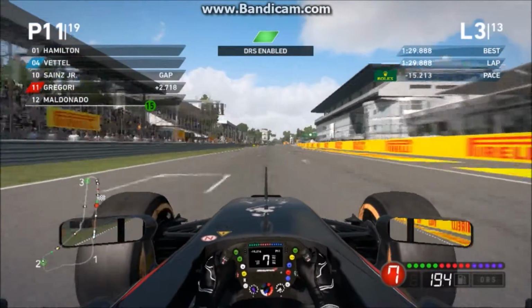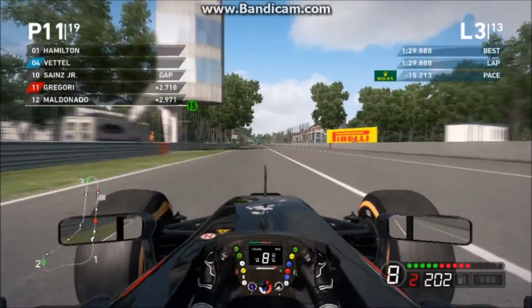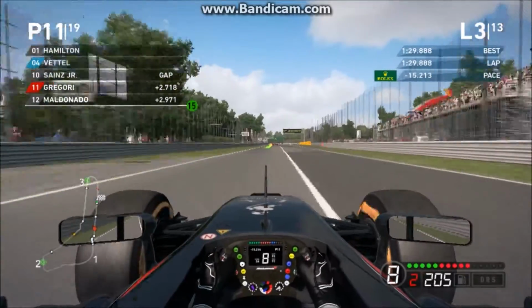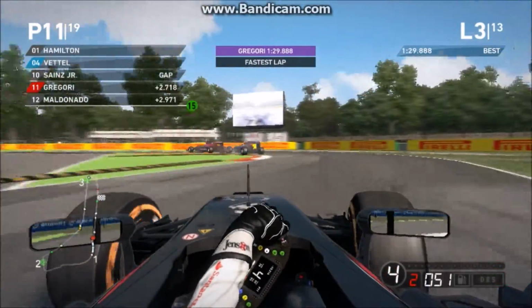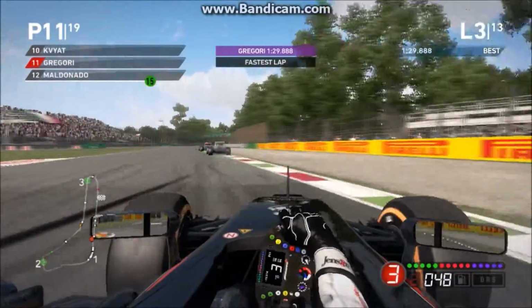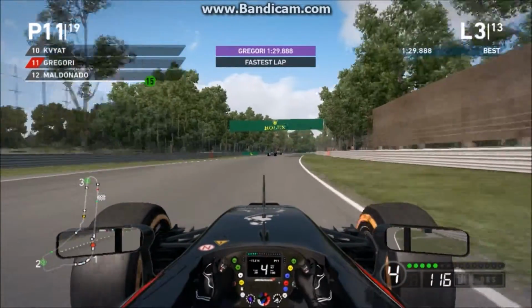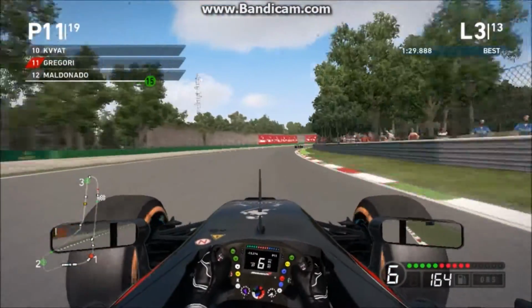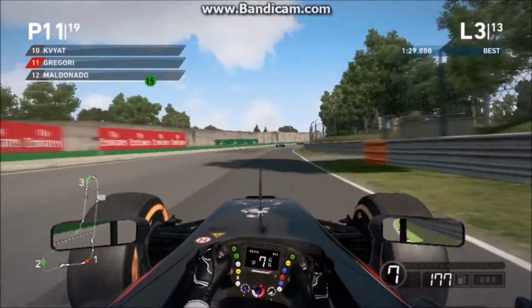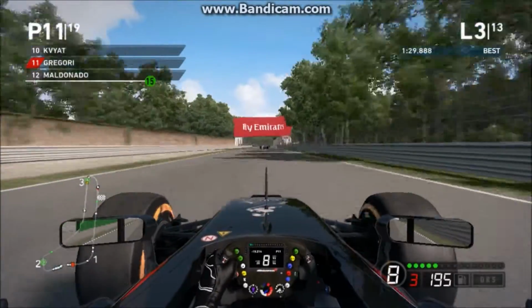I believe that we've just set the fastest lap of the race, the 1:29.888. I'm not exactly sure. But our rival Sebastian Vettel is in 4th position. There you go, confirmation, fastest lap of the race so far. But as I was saying, our rival Sebastian Vettel is in 4th position, so that's not good for us in the championship challenge. So we're going to try and get after him as quickly as we can.